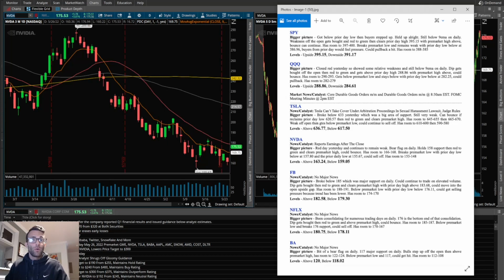And now NVIDIA, so red day yesterday, it continues to remain weak. Bear flag on the daily, holds 158 support, then red to green and clears pre-market high. Could bounce, has room to 166, 168. Breaks pre-market low with prior day low below at 157.80 and the prior daily low at 155.67. It could sell off, has room to 153, 148.